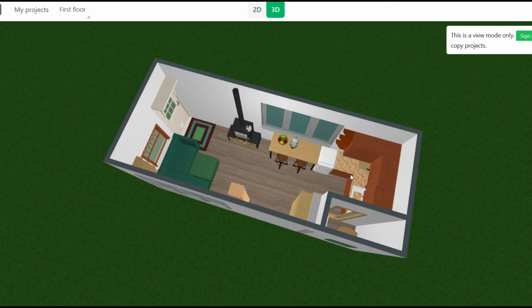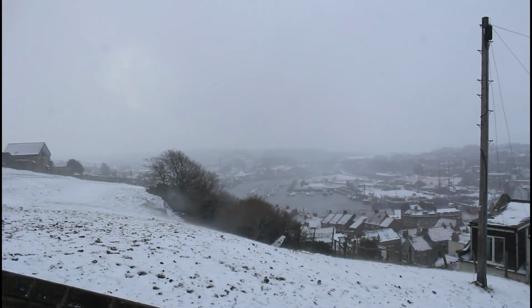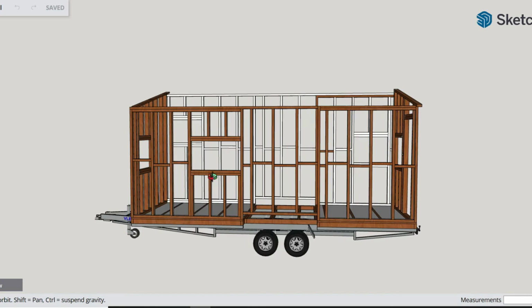I ordered my trailer just before Christmas. I think it was the beginning of December actually, and it was meant to come end of January, early February, as I said in the previous video. I think due to COVID it's just been delayed. I honestly don't mind because, A, I'm finishing off my apprenticeship, and also the weather's not so good where I am. It's snowing and it's windy. The closer it gets into spring, the better. As soon as the trailer comes, it's going to hit the ground running.